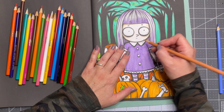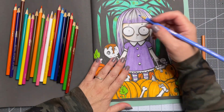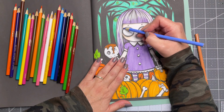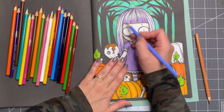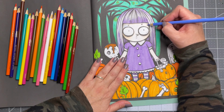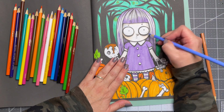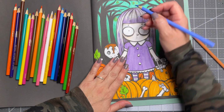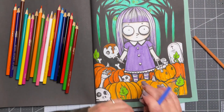Again, just when you're working with Crayola, just be really careful about the pressure and the layering. All right, now I'm gonna go and add this blue highlight, or not highlight, shadow inside here. I love purple shadows and blue shadows. I feel like it gives the skin a nice glow to it, especially for a nighttime scene.